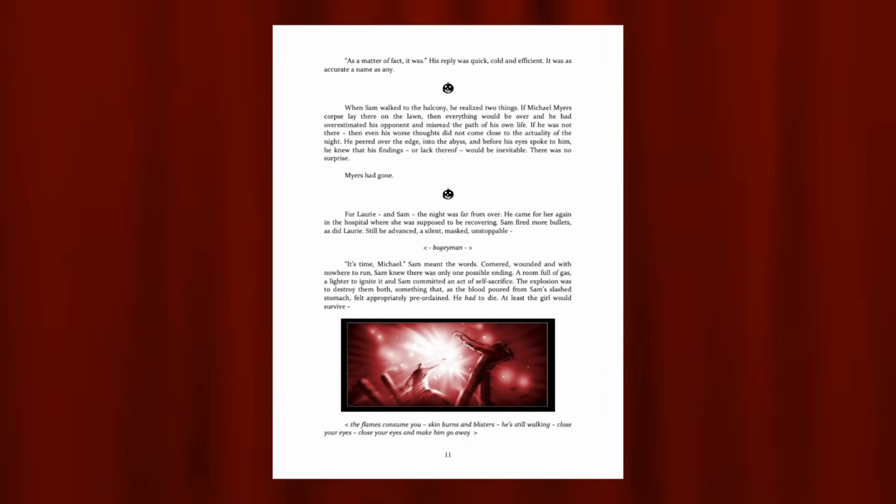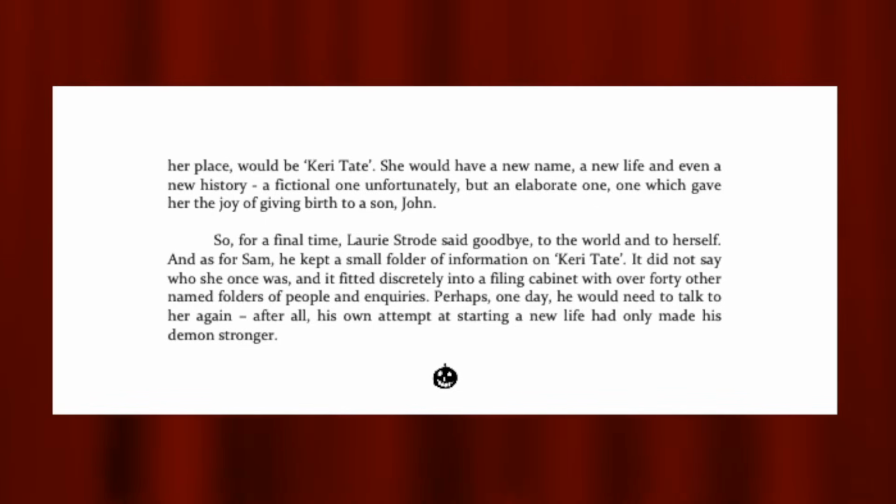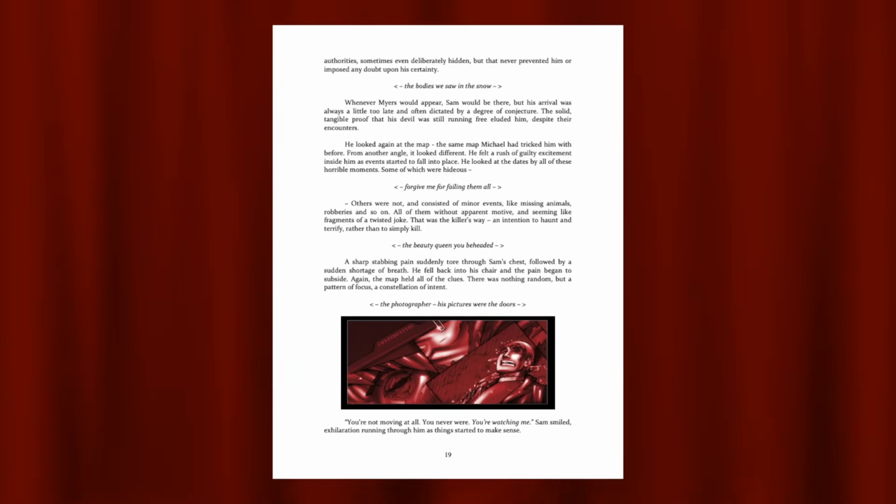His supposed death at the end of that one is just as brushed over here as it was in the films, and he just survived, but this is set in the H2O continuity, and then details how he worked with Laurie and created her identity of Carrie Tate, and discusses how he was trying to track Myers down between Part 2 and H2O, filling in some of the gaps between the two.